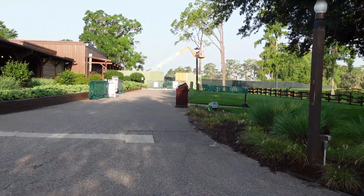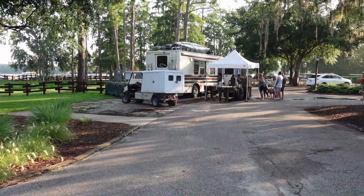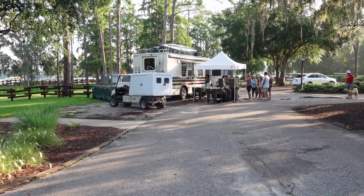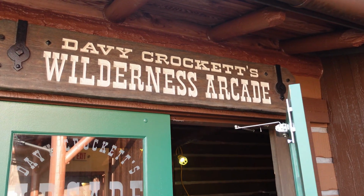They also have these food trucks out here. There's two of them for breakfast. I think we might just do breakfast here and see what they're doing for the coffee in there. We'll definitely at least get P&J's once. You'll have to go in Davy Crockett's arcade. All right, so update. The specialty coffees are not available during the refurbishment. So I think for breakfast, we're going to stick to these food trucks they have out here. And then we'll come back for lunch and do lunch over at P&J's.